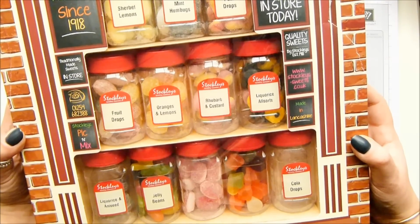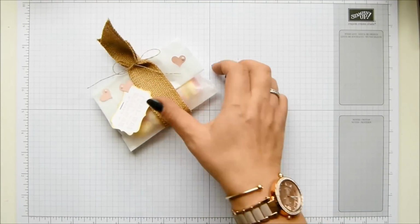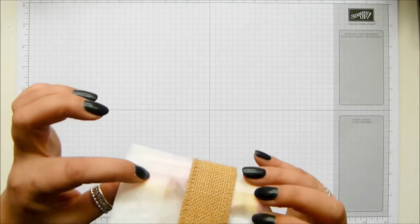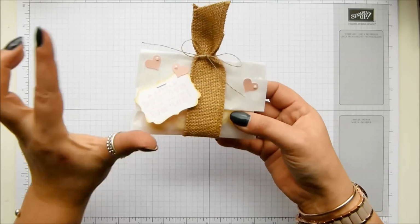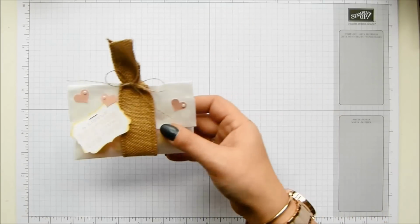And it means when you've got a variety of colours like this, the world is your oyster. So this one has got rhubarb and custard in, so very pale pink and yellow. So I've matched my stamping for that, and it says a little num num for your tum tum. And I just thought that was perfect with my little boys.